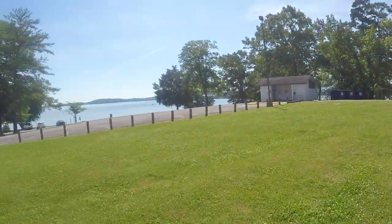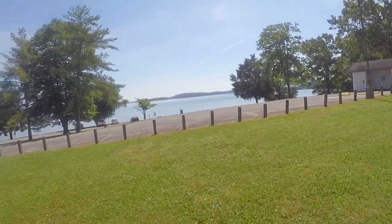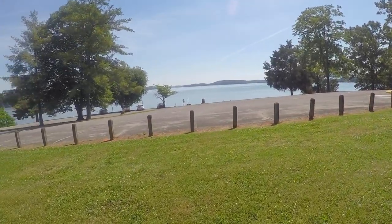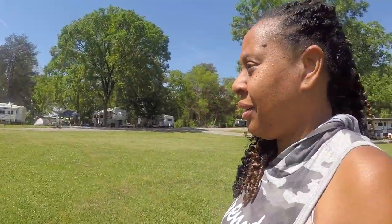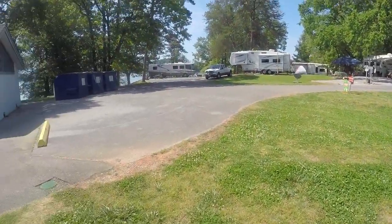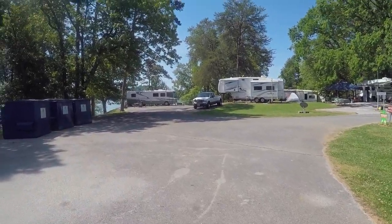So this area here, you can actually walk down, walk over there. You can actually go swimming there. There's a little space. I wanted to go kayaking, but I haven't made it in the water yet. I need somebody to go kayaking with. Anybody in the Pigeon Forge area, Knoxville, that wants to go kayaking, have a kayak? I want to go kayaking. Wow, there's even more sites that way. Cool.